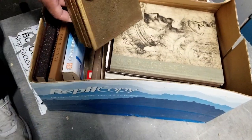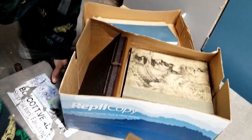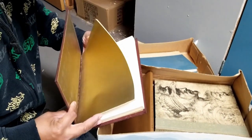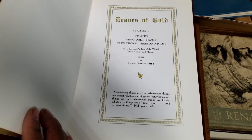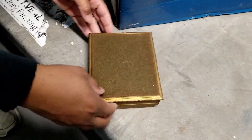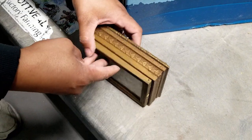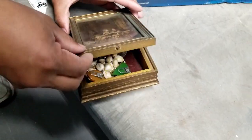Okay, what's in the box? Ooh, what's in the box? Oh, is this a box too? Leaves of Gold. Is that a photo album? Oh. No, it is memorable paraphrases, inspirational verses. Okay. All right. Boring. It looked like it was a box of some sort. You ready? Let's see. How do we... Oh, all right. Or is this upside down? Oh, look at that. You ready? Yeah.